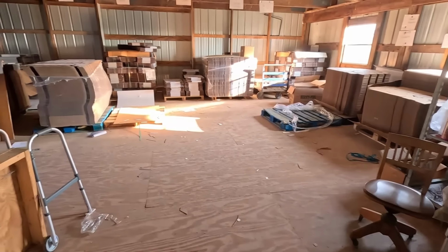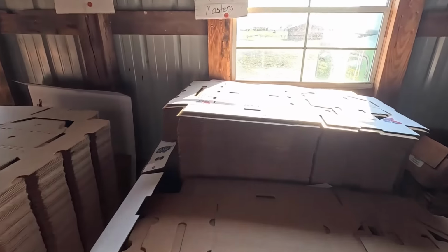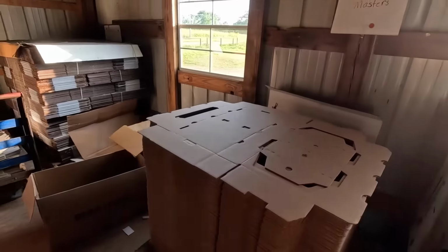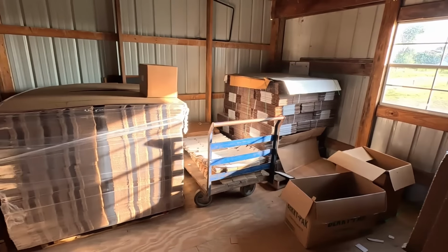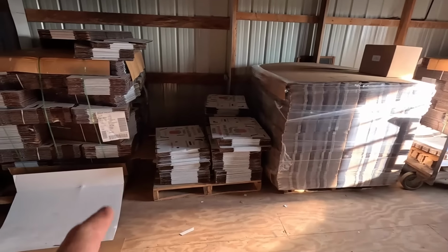I am completely out of tomato boxes back at the farm, and we're gonna have a decent pick tomorrow, so I need tomato boxes. So I'm gonna go ahead and pick up about 50 or 75 boxes while I'm here and take them home with me. Aha! This is where they store all their boxes. 12-pint flats, waxed bushel boxes. That might be the tomato boxes right there. Boy, they got everything back here.